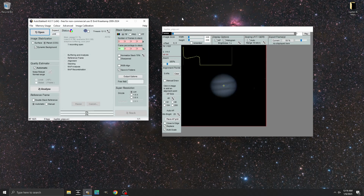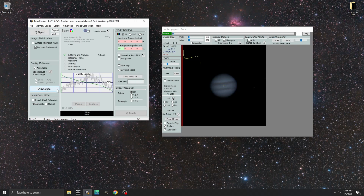So we have here the PIPP file that has been loaded into AutoStakkert. The main thing we want this software to do is to analyze each of the thousands of frames that we captured in our video and to organize and tell us which are frames we might want to keep to stack and which are frames we might want to get rid of. So let's click on Analyze to begin that process.